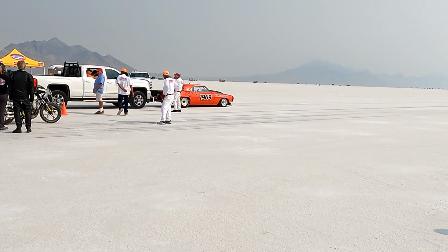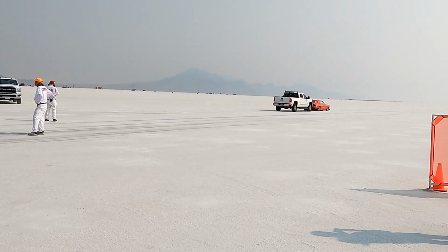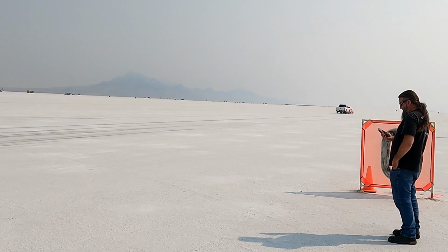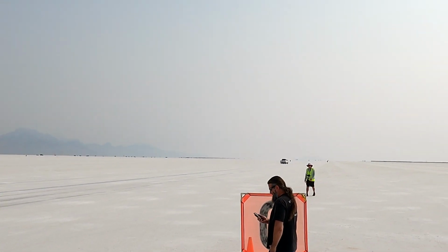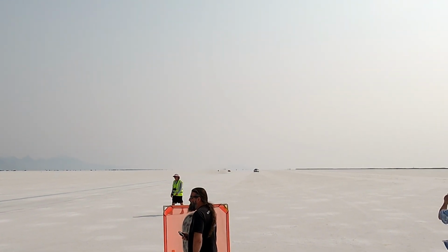Okay, this is a pretty cool 69 Camaro getting the push started. If you guys haven't seen, some of these land speed cars have to get the push started because of the real high gearing so that they can get that top speed. It doesn't look like they're taking off too fast, but once they get going, you'll see the push car peel off and they just take off.